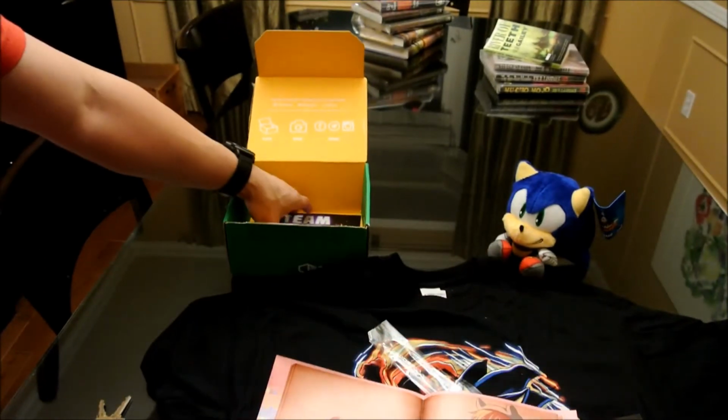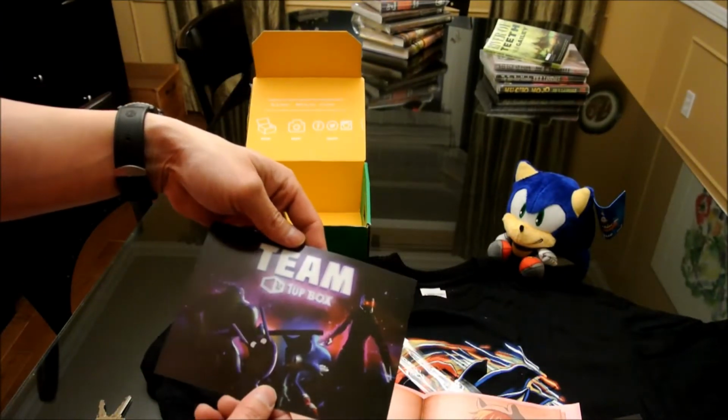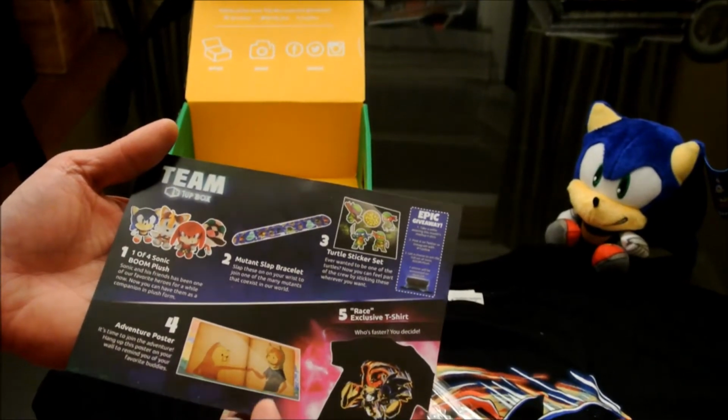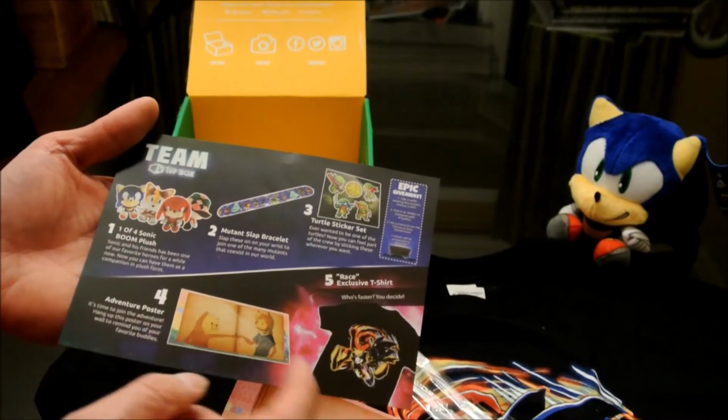Alright, that's cool. So here's the summary. Team 1UpBox. Sonic Boom plush. Oh, I'm glad we got Sonic. Out of all those, I like Sonic the best. I don't know. Eggman would have been pretty funny.